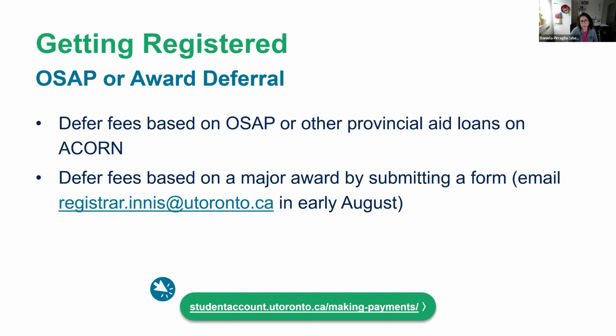If you think you're eligible to defer based on a major award and you don't see that option come early August, then email us and we can walk you through what that process looks like. There may be a few students who still have to do the paper form for whatever reason. And it is a benefit that for this first year, if you have it, you should take it, because it does mean that the rest of your fees aren't due until the end of April if you defer based on a major award.